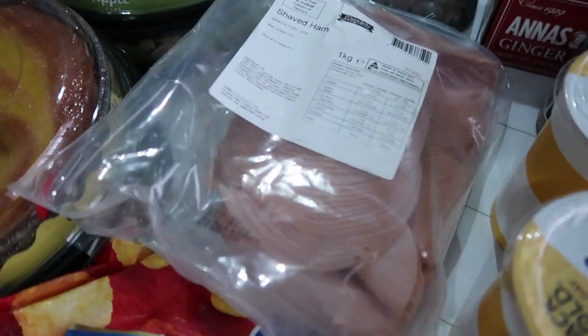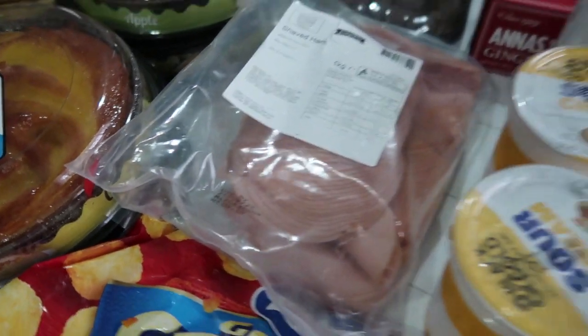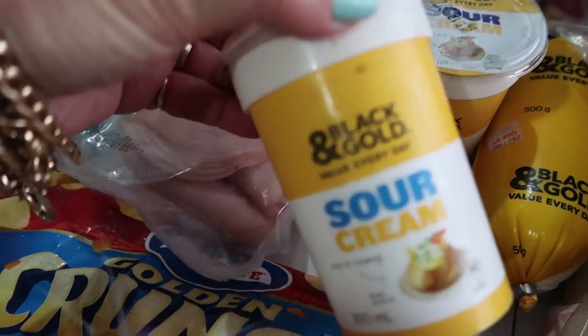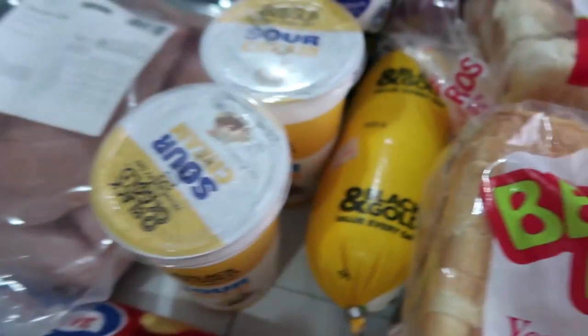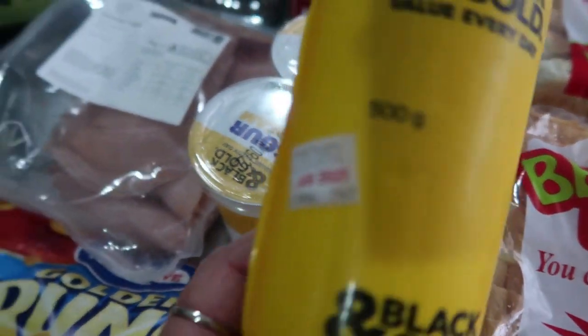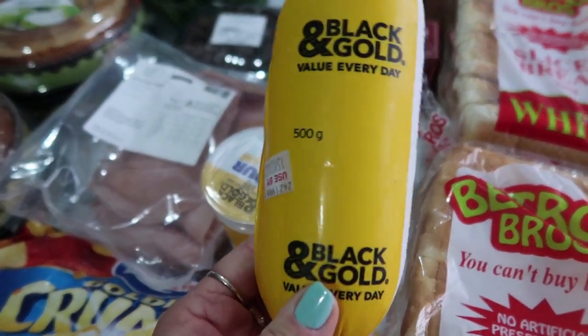Now we've got 1 kilo of ham. These we use on sandwiches. I've got two containers of sour cream and one knob of chicken meat.